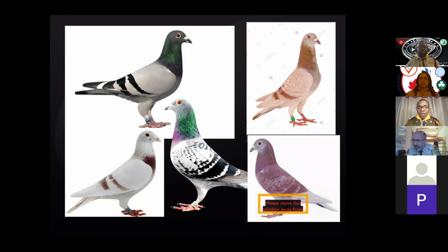There's a question about hibernation. Do pigeons hibernate in winter? No, they don't hibernate. Just during the molt, they'll rest a lot. So there's no hibernation for pigeons. They'll fly all year round. But during the molt, they'll be lethargic and want to rest.